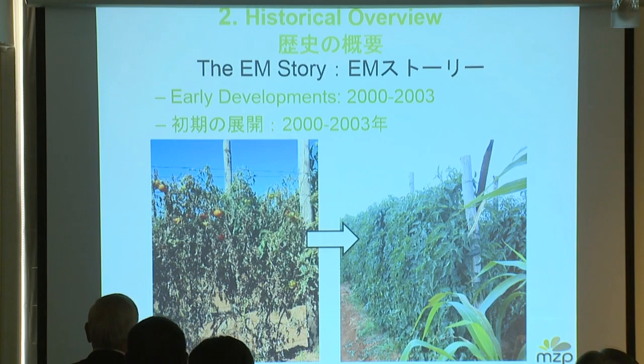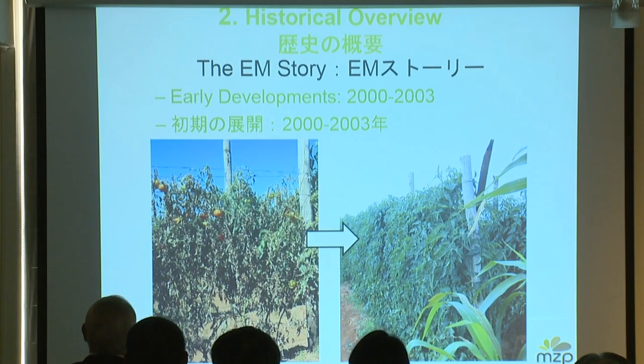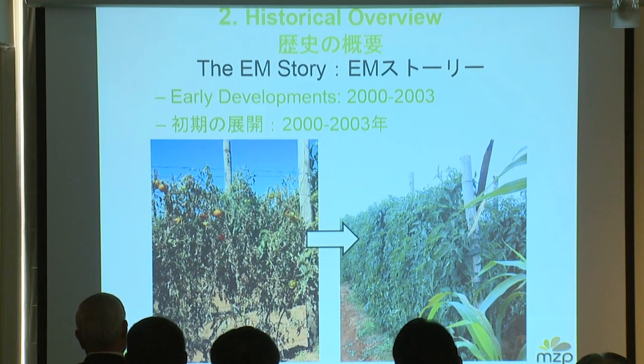Now, this was in 2001 at ZZ2, experiencing serious soil-borne diseases amongst their tomatoes, blocks of tomatoes that were dying off. The introduction of EM technology could solve this problem to a large extent, and you can see within a few years, beautiful tomato plants.